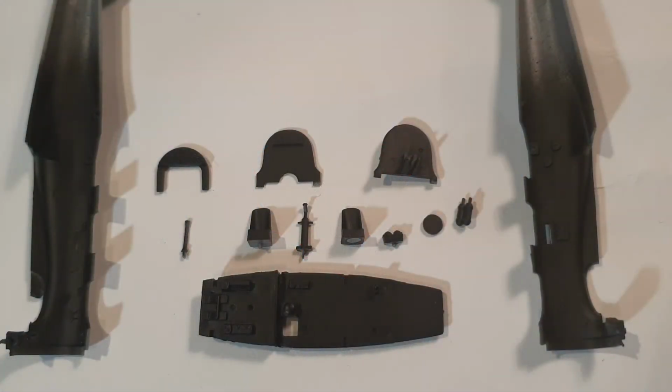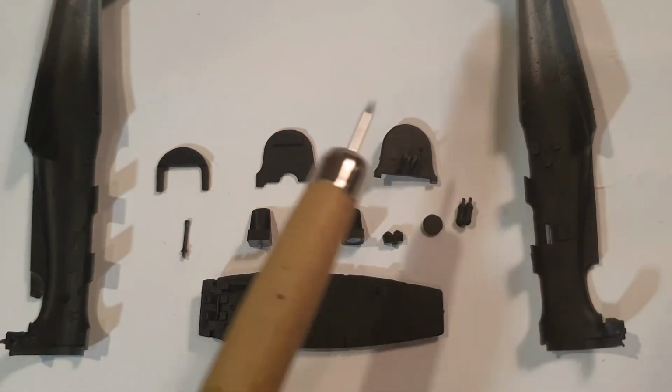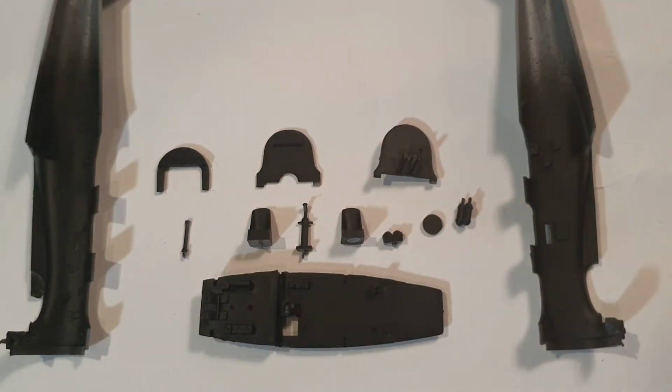Right, these parts are looking a little bit different than last time you saw them laid out like this. The most obvious difference is that I've sprayed everything with a coat of black primer. Why did I use black specifically? Well, I'll explain that shortly.